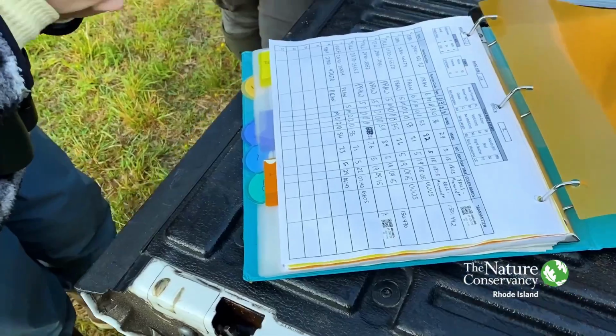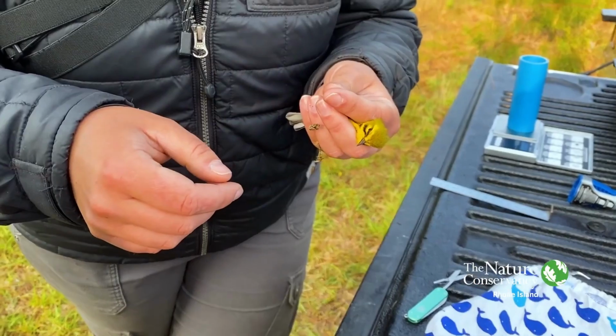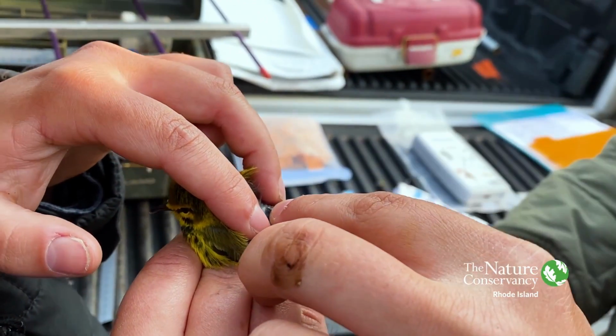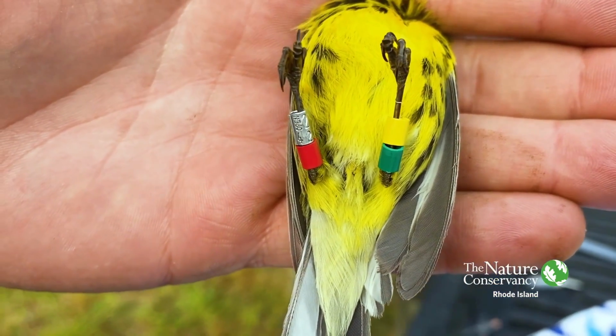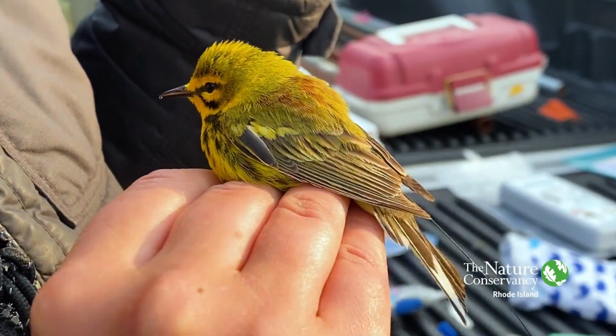The reason we're focusing on tracking the movements of the birds is to get at how they're utilizing this habitat. If we track a bird and we get a location on it every minute or so, we can see what it does throughout the entire day. We can see what types of habitat it's using throughout this site, and then we can better understand what birds specifically need, and we can inform management that way.